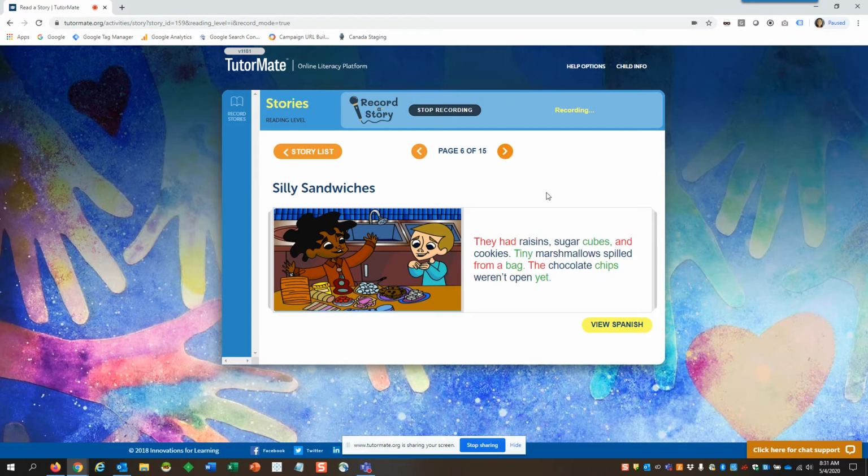They had raisins, sugar cubes, and cookies. Tiny marshmallows spilled from a bag. The chocolate chips weren't open yet. Jake looked at all the food. "Now what?" he said. Dylan rubbed his hands together. "Dig in," he said. "I'm starting with the peanut butter. Everything else will stick to it."